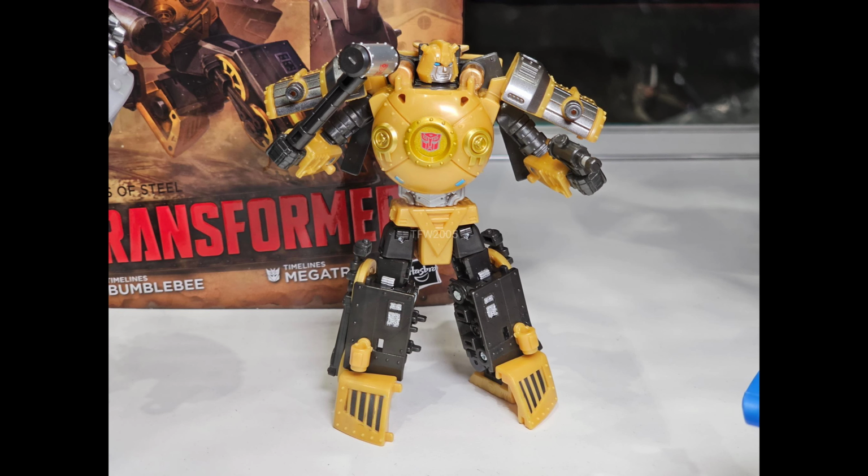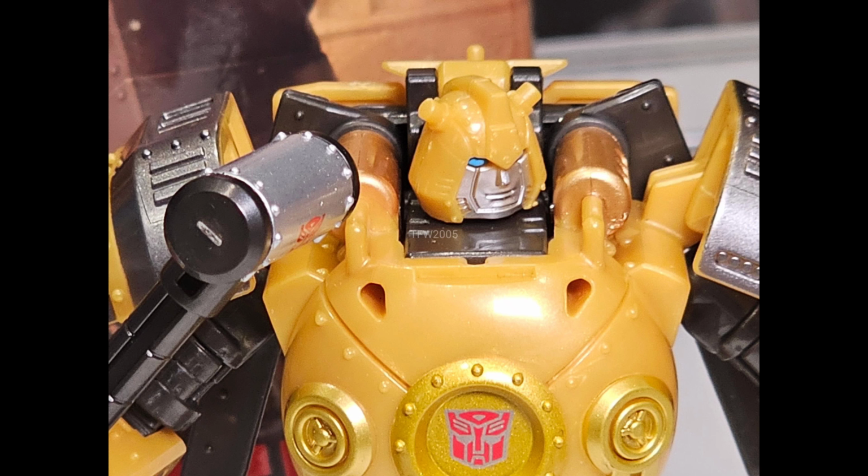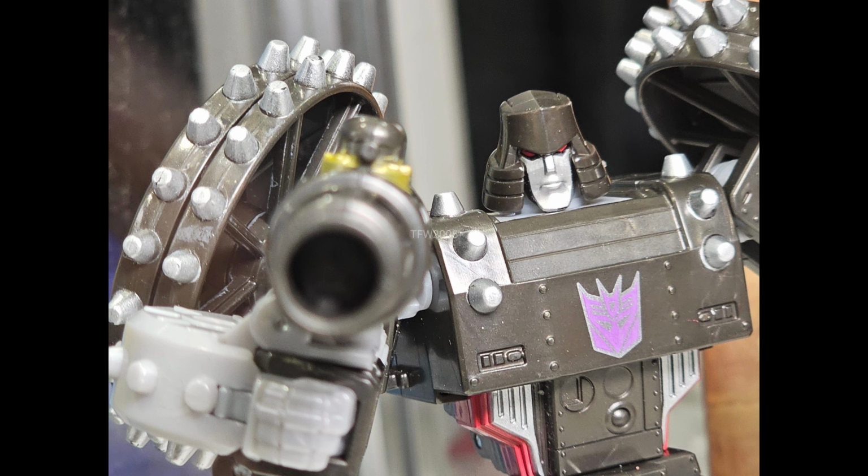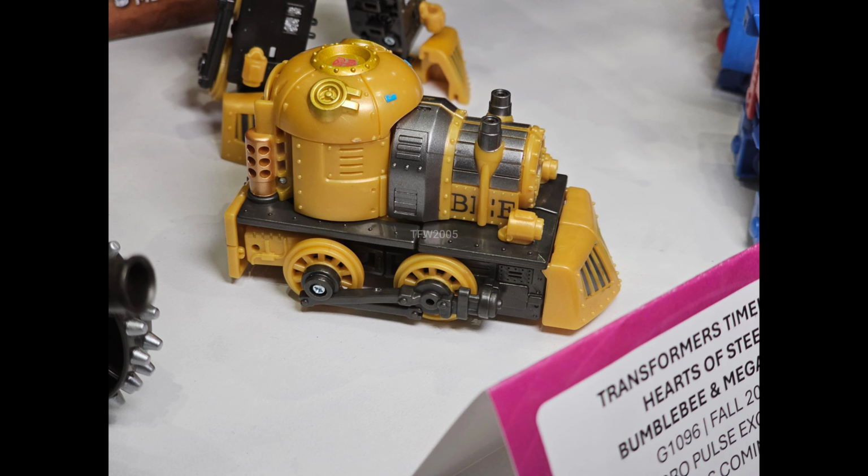I just imagine getting that as a leader class in Age of the Primes Year 2. That would be absolutely amazing. And honestly, I wouldn't be surprised if that did happen. There's been tons of rumors and talks over the years of characters that got shot down one year or the next year or a few years later, they end up still getting a figure for whatever reason. So I wouldn't put it out of the question that we won't be getting a Hearts of Steel Shockwave at some point. It's a matter of when and not if, to me at least, because, again, Shockwave, A-list character, people have been asking for this design for well over a decade now.